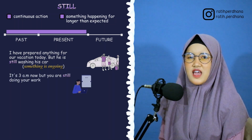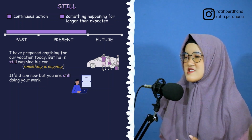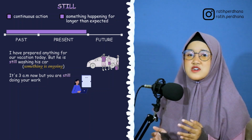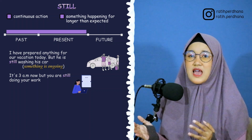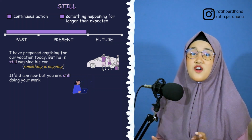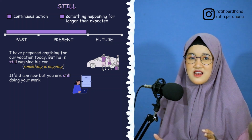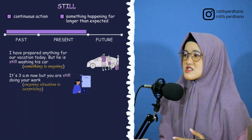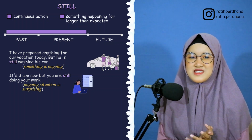It is 3 a.m. now, but you are still doing your work. Of course, this sentence is perfectly correct if you remove still. But you can see here, I try to emphasize that something is continuing or ongoing. Well, sometimes we use still to show that an ongoing action isn't desired or is surprising. That's the feeling of still.